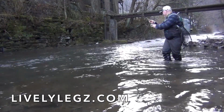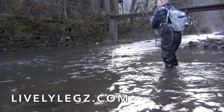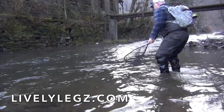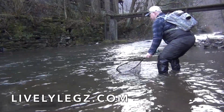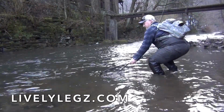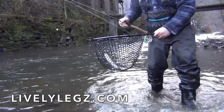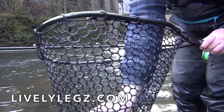Hit the foot button all over the place. We got another rainbow here. Yes, we do. A nice one. He is feisty. There we go. Can't miss him with this big net. Okay, another beautiful wild as they get.